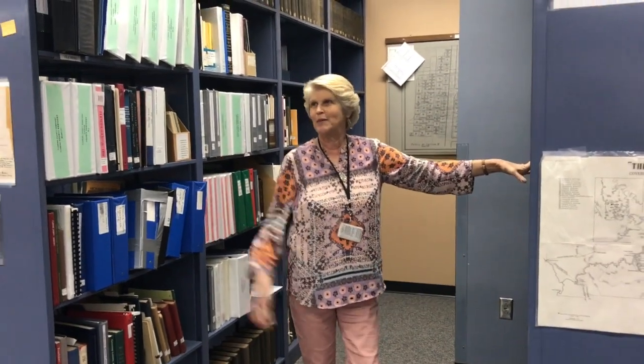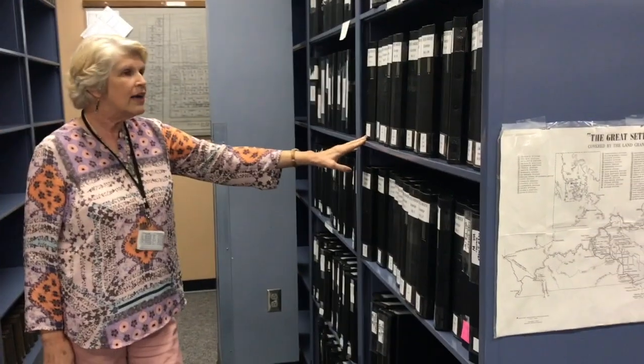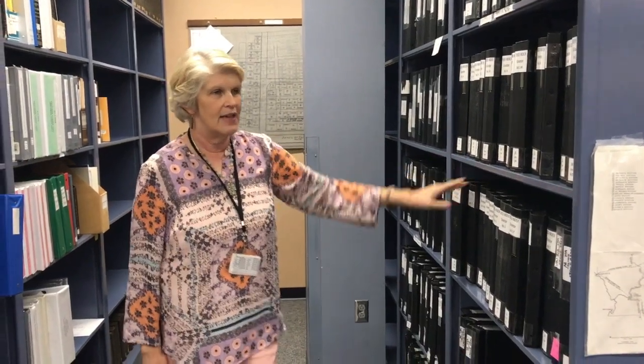If it's still there. If not, something else may be built in its spot. We also have deed grantee grantor indexes. Then you would go to the microfilm to look up after you find it in the index.